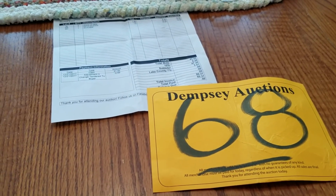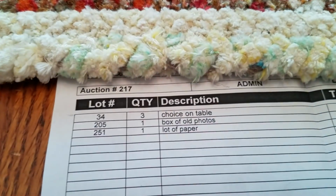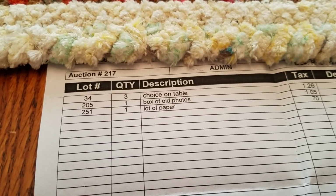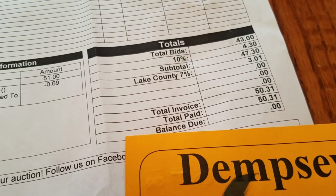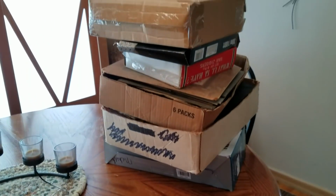This week I was number 68. I believe I got 3, 4, 5 choices. Well, we have choice on table, a lot of paper, a lot of photos. So my total came to $50.31. This is the stack I got.